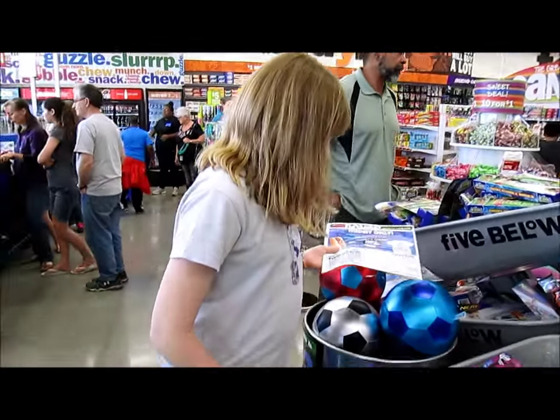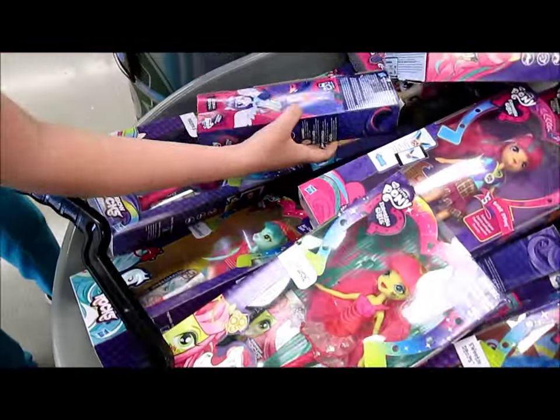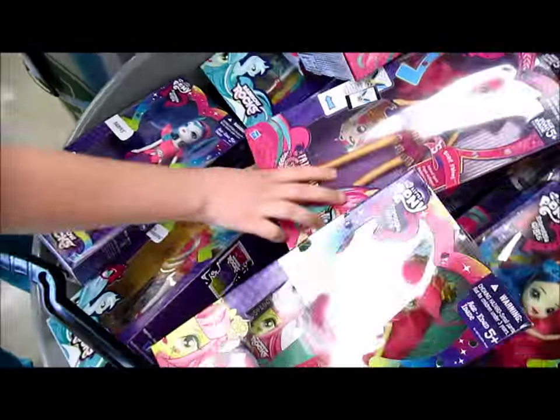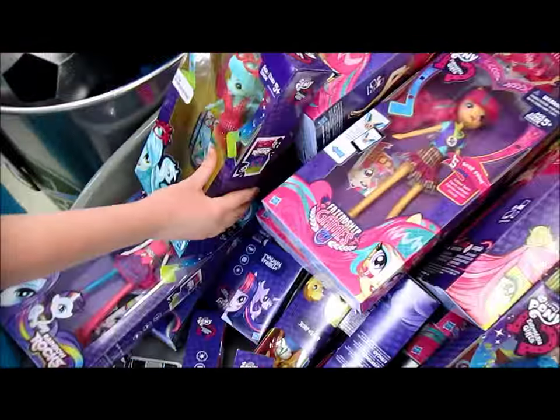Okay, we're in and we found something right away. Oh my gosh! A basic Apple deck. Are there other ones? I don't know. Let's see what else is here. Basic Twilight! Oh my gosh! Rarity. Whoa! Basic Rarity! Oh my goodness. Okay, look at all these ponies!